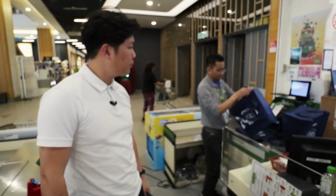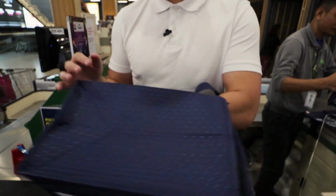So we are at Asia Shopping Mall, heading to Village Grocer. We're here to get some groceries. And to test how practical it is, we're going to see how much groceries a Maserati can hold. I think a bit tough, huh?